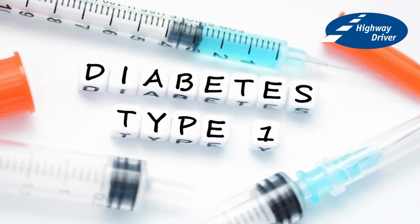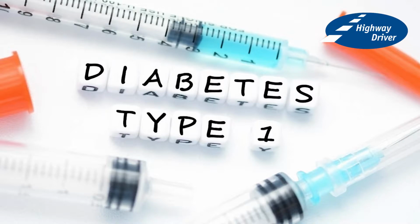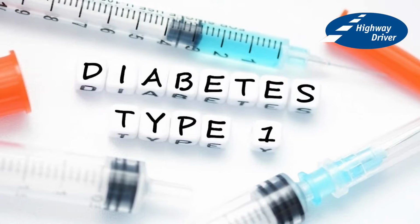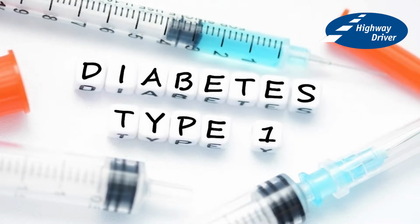Or, instead of a waiver, new regulations now allow certified medical examiners to grant medical certificates to drivers with insulin-treated diabetes mellitus, ITDM, for up to 12 months. Before doing so, your healthcare professional who manages and prescribes insulin must fill out a new ITDM assessment form and provide it to you to give to the DOT medical examiner.